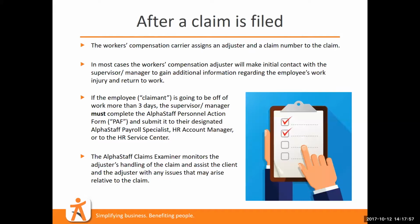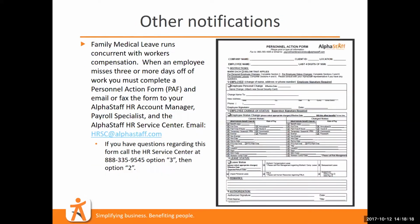So what happens with the claims examiner is they are there to monitor the adjuster's handling of the claim and assist you, the client, as well as us, and the adjuster with any issues that may arise relative to the claim. That could be a lawsuit or missing information, anything like that.